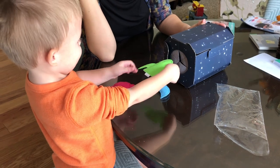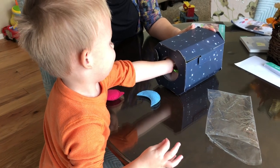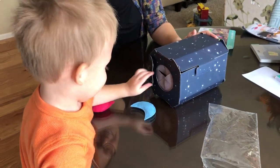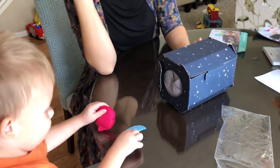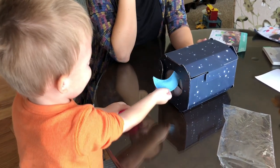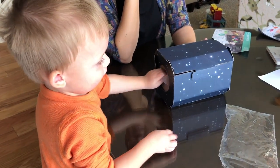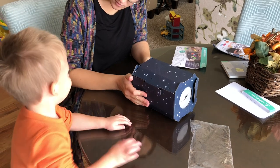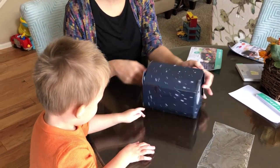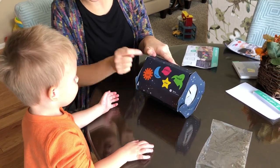Is that a rocket ship? Good job. Okay, put the next one in there. Oops. Put them in there. Put them in here. Okay, they're all in there. Now what do we do? Okay. So it says, can you find the right felt shape using your sense of touch? Ooh. Okay, can you find, Wally, look, do you think you can reach in here and find the star?